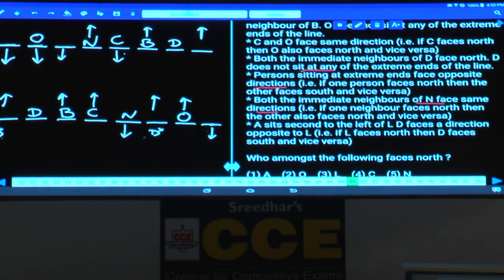Then A sits second to the left of L. A is seated second to the left of L. As A is seated second to the left of L, A and L must be in alternate places, and D faces a direction opposite to that of L. And now, sir, A and L, in the first case both these two persons are facing towards south only, out of which A is seated second to the left of L.